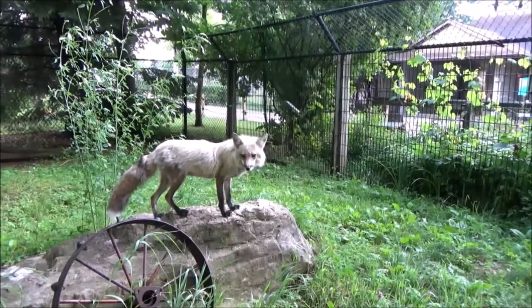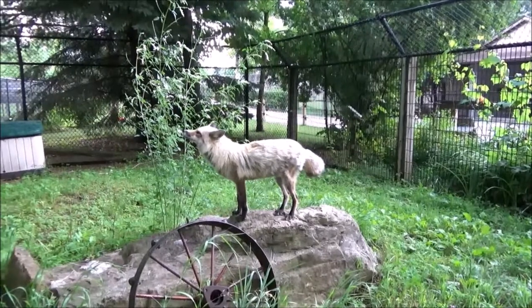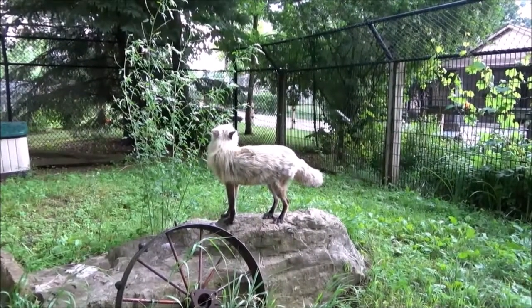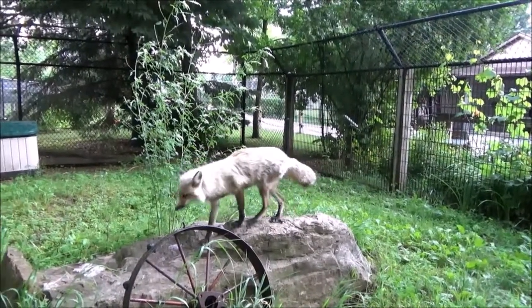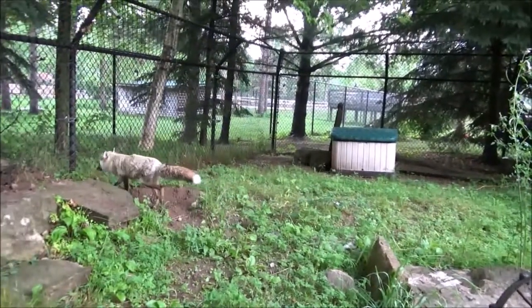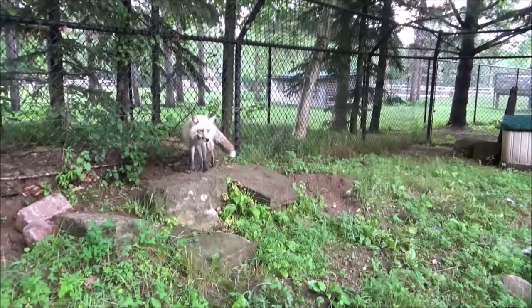It has a reddish coat that is white underneath and a big bushy tail with a white tip. But not all red foxes are red. Some are brown, some are black, and others are silver in color. In fact, it is even possible for foxes that come from the same litter to be different colors.